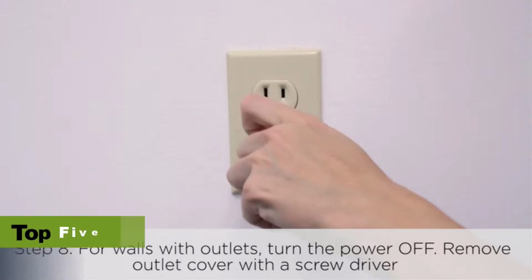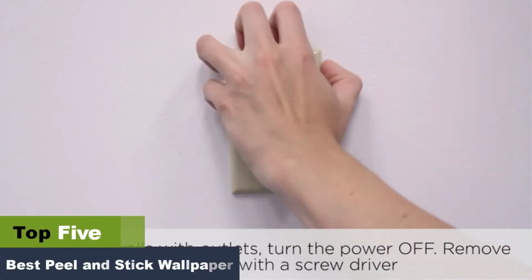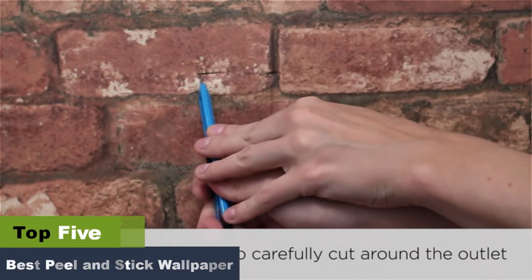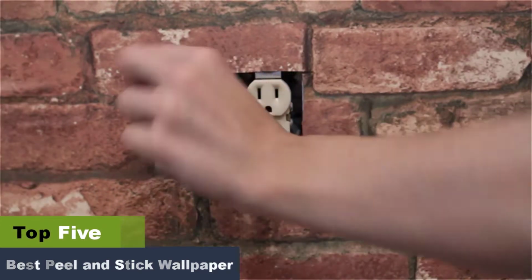Best Peel and Stick Wallpaper. Wallpaper has been a part of interior design for many hundreds of years. Wallpaper can be hard to remove, and existing, tough-to-match patterns present an obstacle for those looking to switch up their decor. That is until recently, anyways.